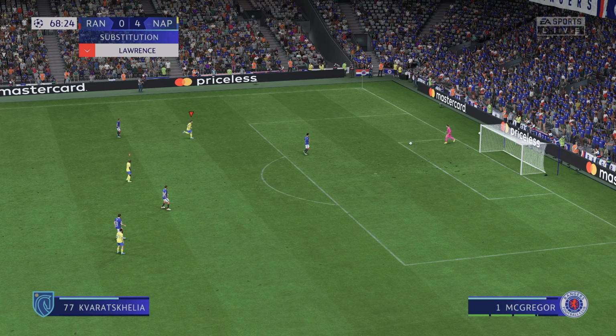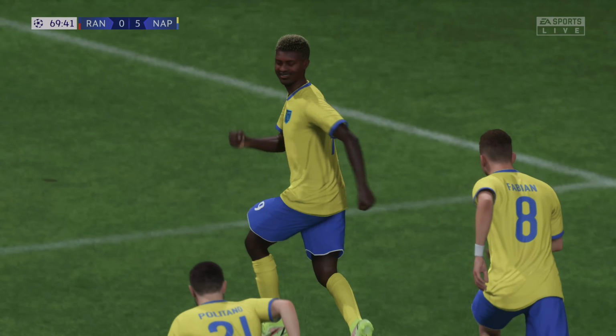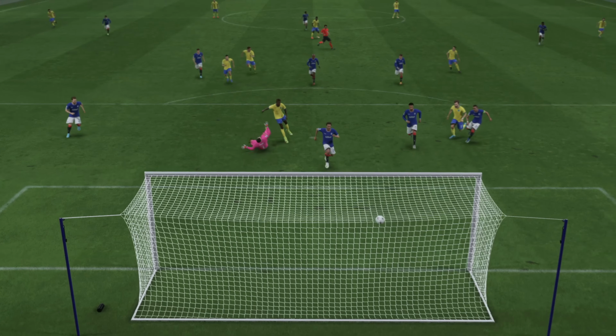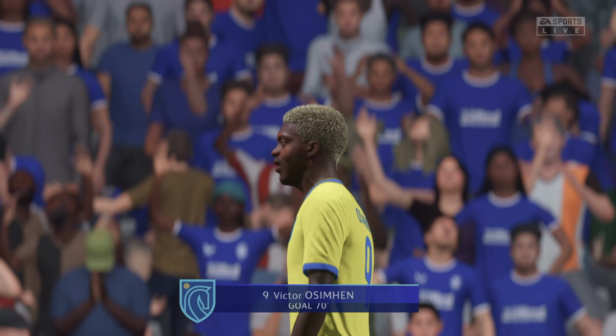Well, he's given it away. Oh, big chance! And he's only gone and made it a hat-trick! Absolutely unplayable today! What a performance! Well, I have to say, this is a really good goal. He skips past his marker, and that gives him the space to get his shot away. Excellent stuff from him.